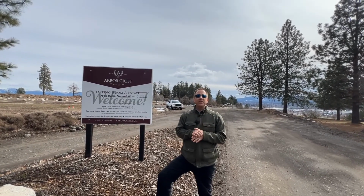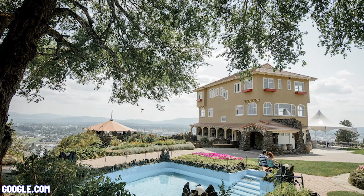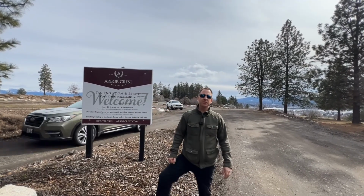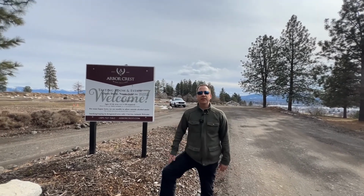wine cellars, which features the Cliff House estate, which is a historic property. It's kind of hard to see, but it's that brick building over there. It sits right on the edge of the property, literally on a cliff, and overlooks everything in the valley. So some pretty awesome views there.